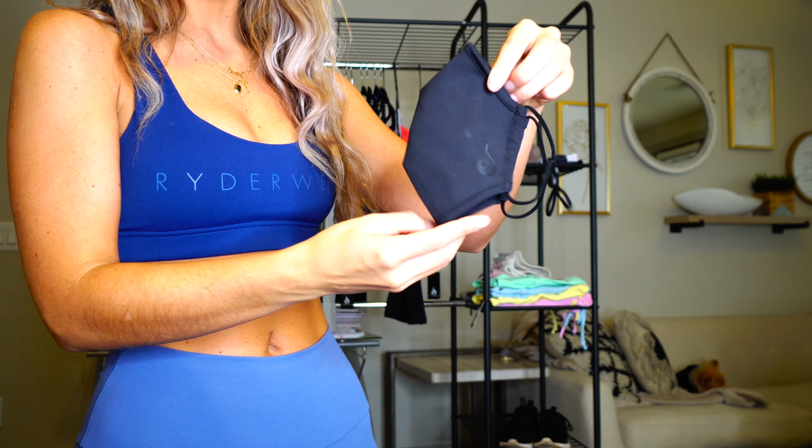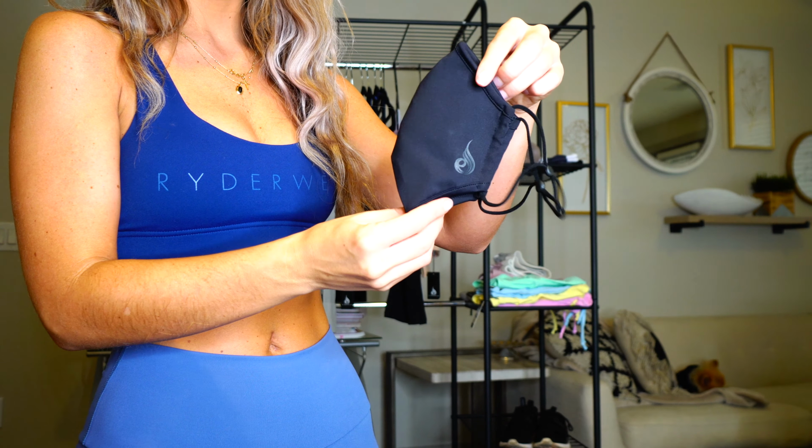And they also have masks, which is perfect for right now. It's black on black with the little emblem there. I forgot my engagement ring. Be right back. And then the last accessory I want to show you guys are these socks.